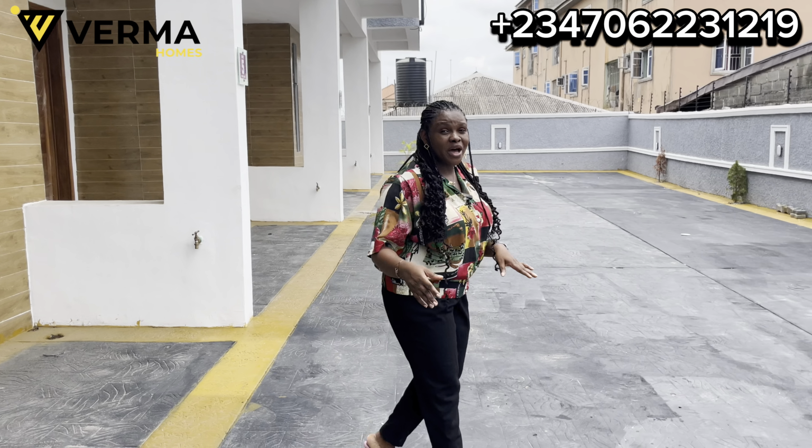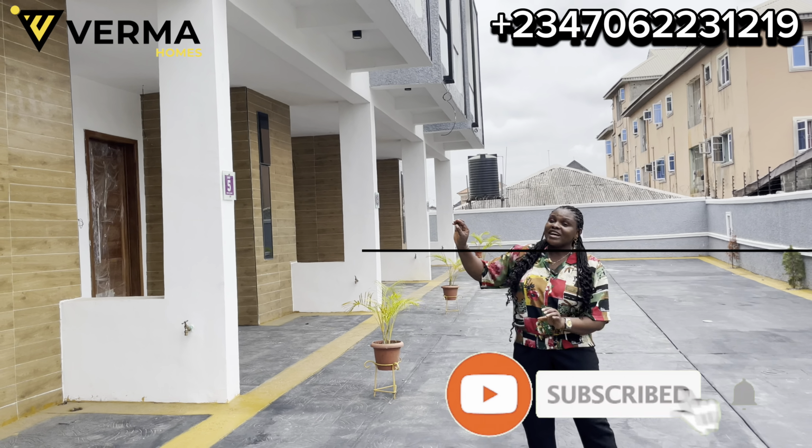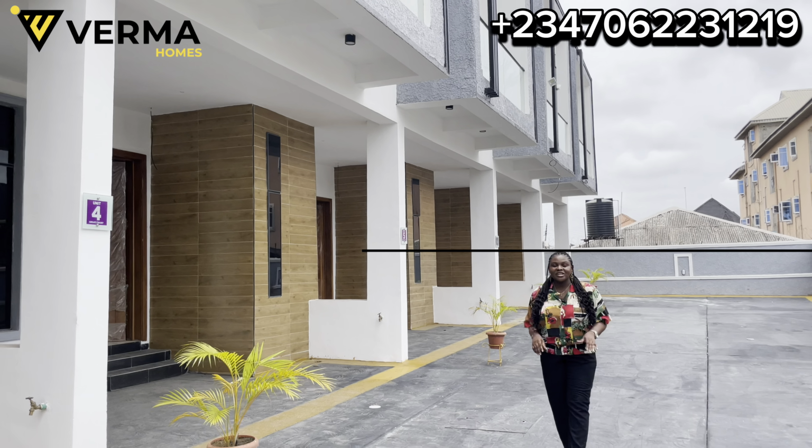And you can see what the developer of this property has done here. You can see how beautifully built this home is, and you can see that this is a solid structure right here with a beautiful compound, 2 parking spaces for each occupant right here.